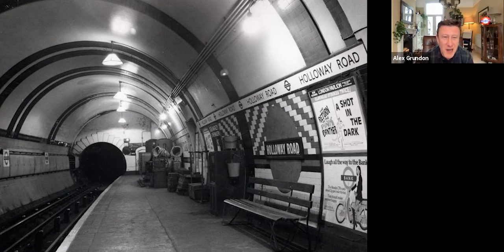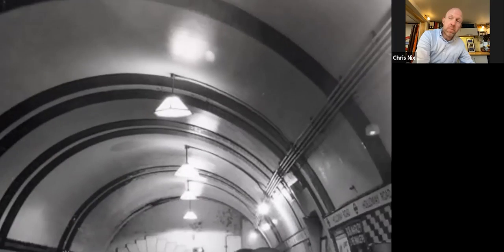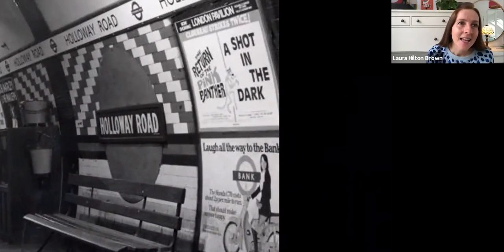Look at that. That's such an amazing shot, isn't it? What I love is that you've got the zigzag tiles and then the disc and the bar for the Holloway Road and all these posters as well. I can't even read. A Shot in the Dark. It's the Pink Panther, which kind of dates it rather, doesn't it?